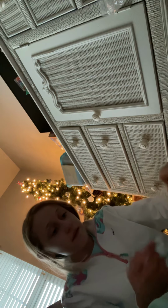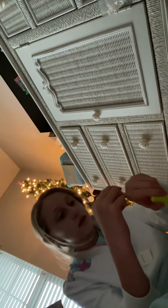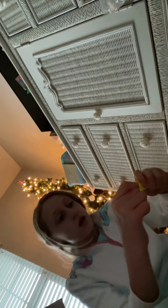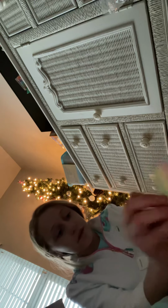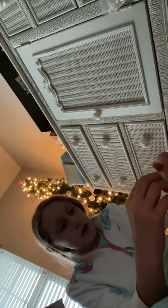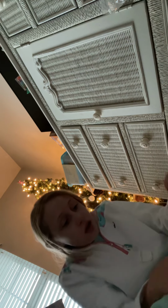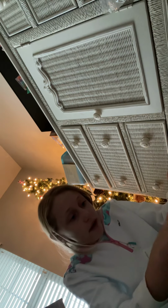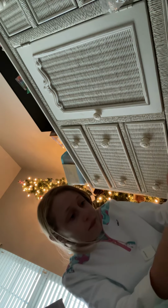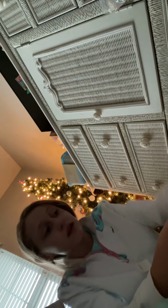Okay, and then we have just a mini highlighter, and it has a little thing that you clip onto your t-shirt. And it does, in fact, work. And then mini sticky notes, like for a book. And then a mini tape roll. Okay, I'm just gonna put everything back in, how I kind of had it. So I recommend you get one of these because they're so cute for traveling.